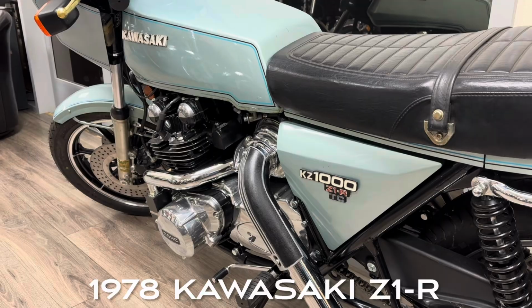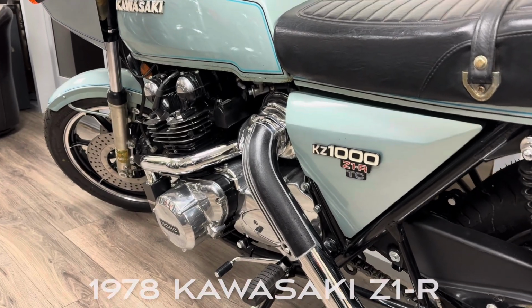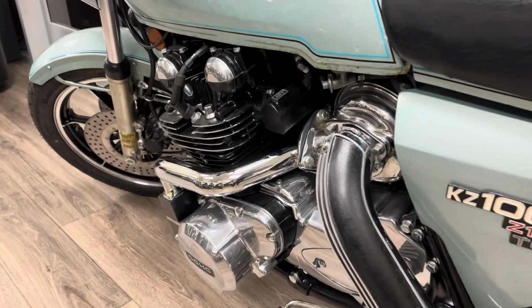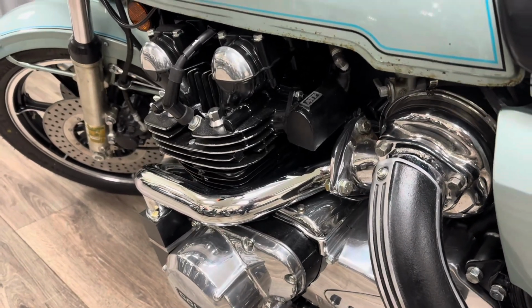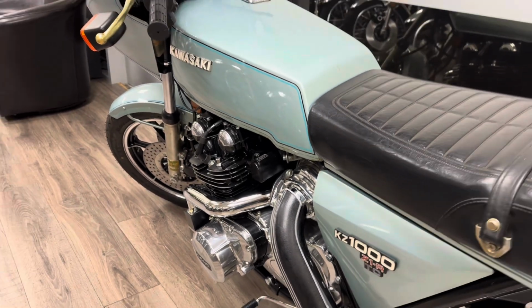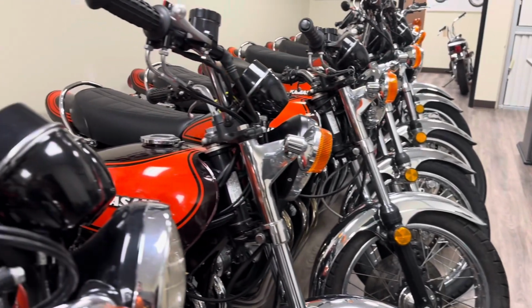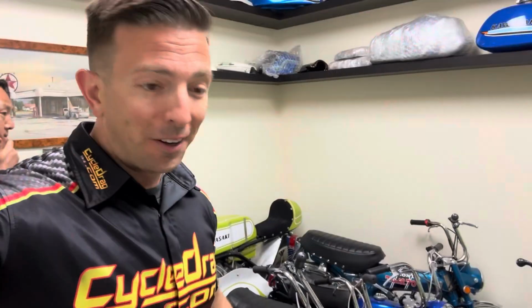I told you guys we're going to take you for a ride. This is a 1978 KZ1000 Z1-R TC. Look at how beautiful this motorcycle is. My gosh, they have so much here. And like I said, if you've never visited their website, you're going to have to do so, because if you need any type of parts at all, they have it all. Z1parts.net.